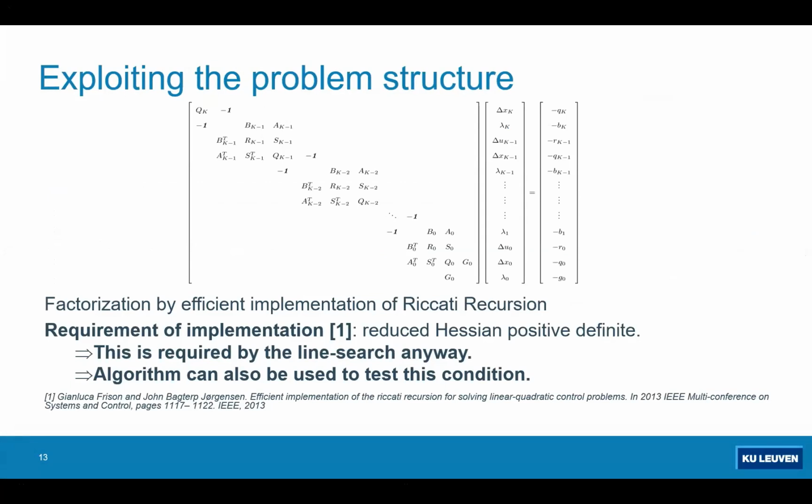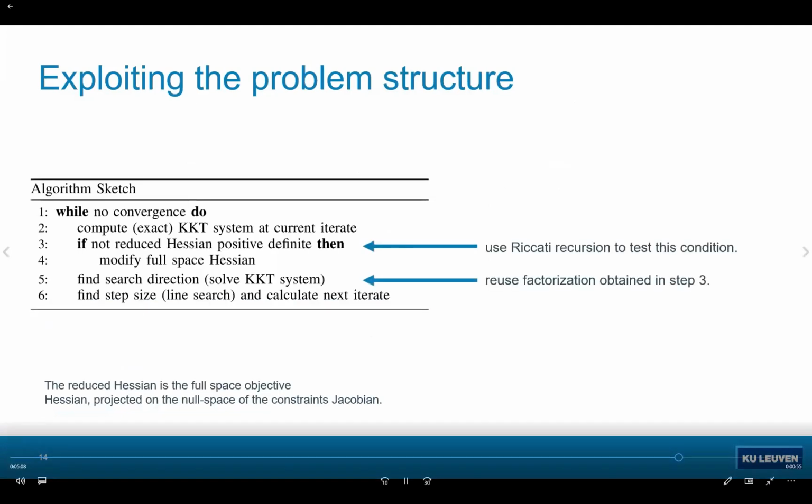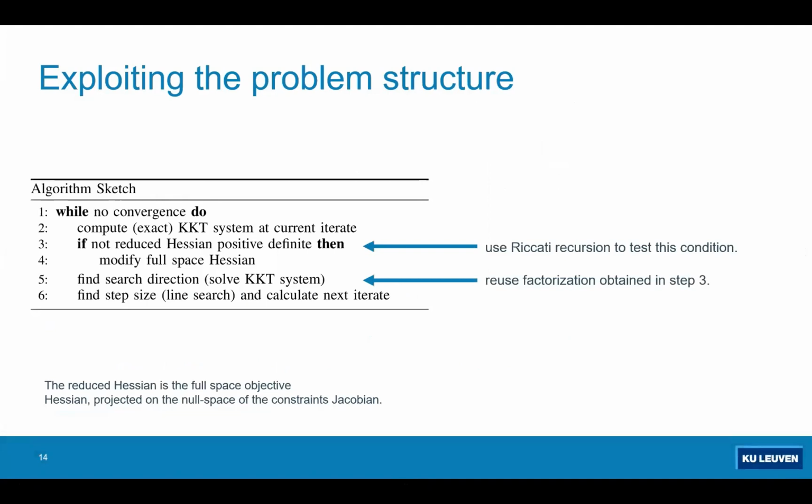The requirement for this implementation is that the reduced Hessian of the optimal control problem is positive definite. This is not a problem because, as previously mentioned, this is required by the line search anyway. In addition, this implementation can also be used to test the previously mentioned condition. The obtained factorization can then later be reused as illustrated in this slide.